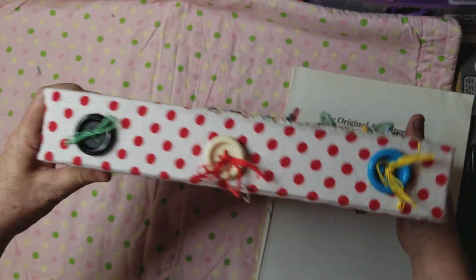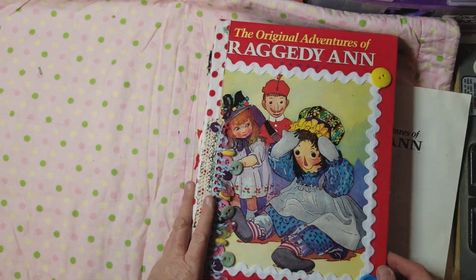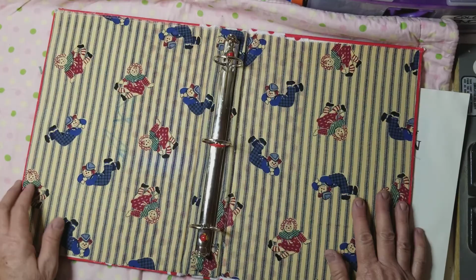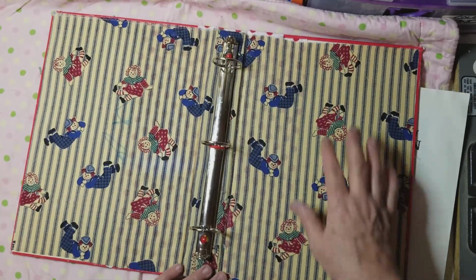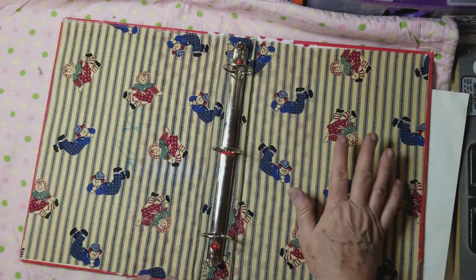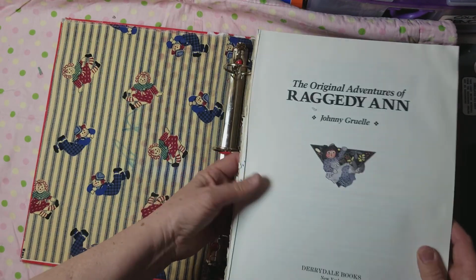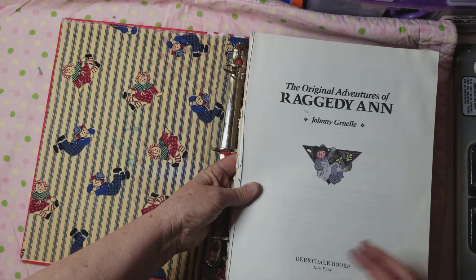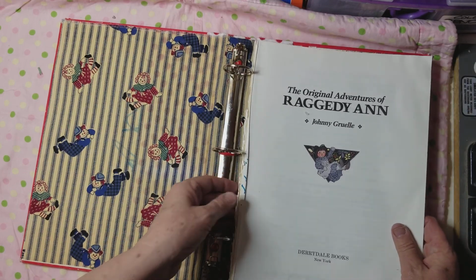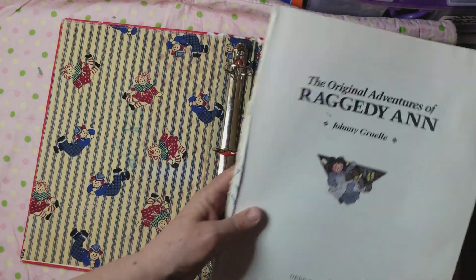And I've done this the same way. I've made this a little thicker than the other one. And this one I did find in my fabric pieces, barely enough fabric to put Raggedy Ann and Andy fabric on both the back and the front of this. This will be attached in here. I will probably have to do something to the edges to size it down just a little bit, because it's different when you put it in a binder versus it being in there as a book.